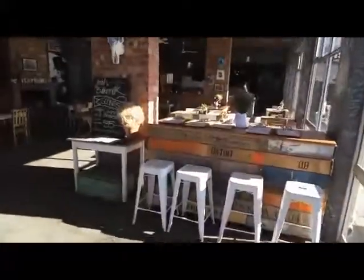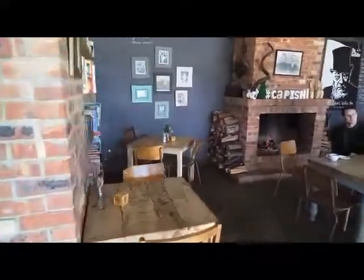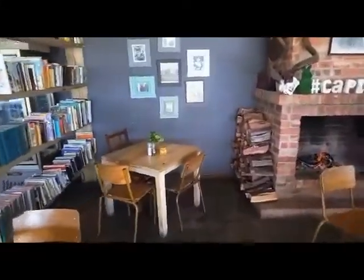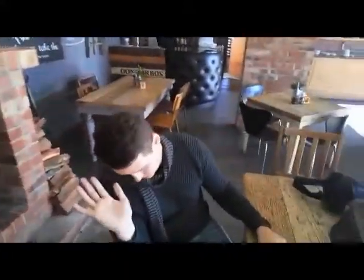Parked our little Suzuki and we are at Capiche in Ceres for breakfast. Cute little place, very homey with a nice fire. Donovan's already made himself comfortable.